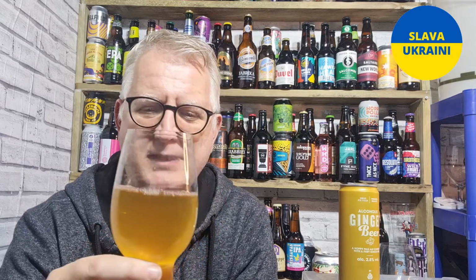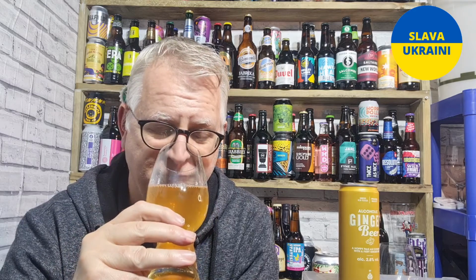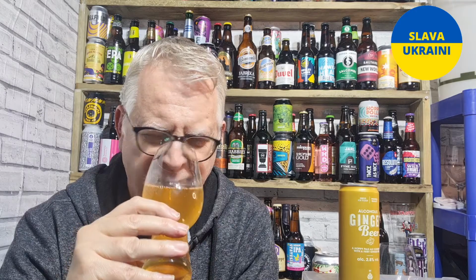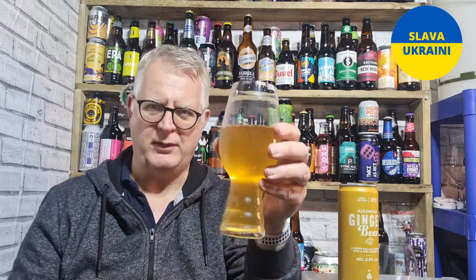Do you know what I'm tempted to say? It smells nice, first and foremost. But I'm tempted to say it smells just of ginger, but there is a little citrus hit at the back end. Can't remember how much I paid for this. It was about, I think it might be $1.29, something like that. Right, let's taste it, shall we? Cheers, everybody.